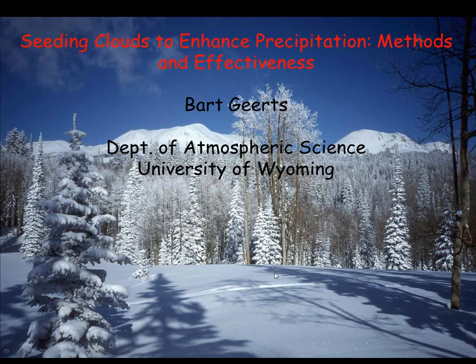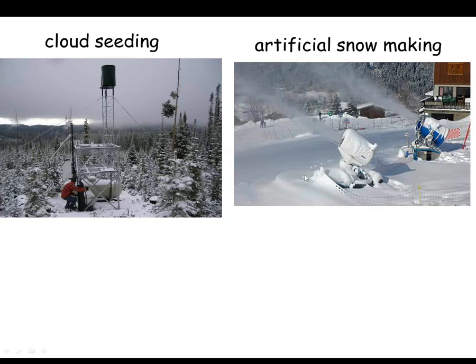Here in the western United States, cloud seeding has been conducted for many decades, since the 1960s or so. Basically, two types of precipitation-making activities have been used or are being used. What I will be talking about today is cloud seeding, whereby nuclei are being injected into cloud. And then also artificial snow making, where water is sprayed under high pressure into the cold air.